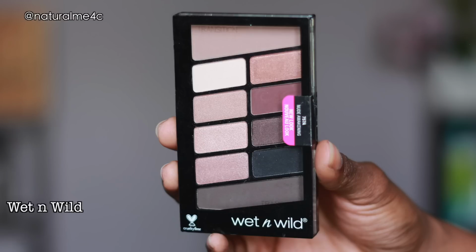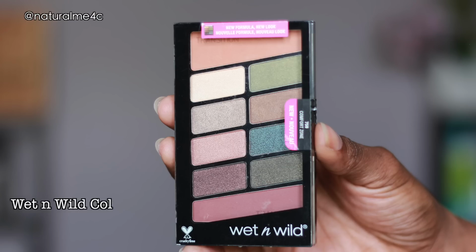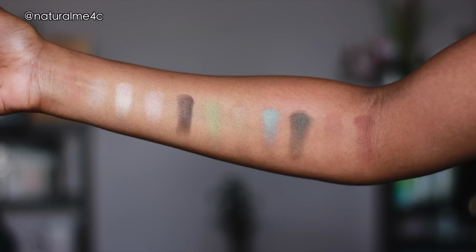First up, I picked up some eyeshadow from Wet n Wild. They look like this: Nude Awakening and Comfort Zone. I think there are two other palettes that I don't have currently, but I just decided to clean out my makeup stash, and y'all, I literally have nothing. So I wanted to get some eyeshadow, but I didn't want to spend a lot of money right now because I usually don't wear eyeshadow day-to-day.